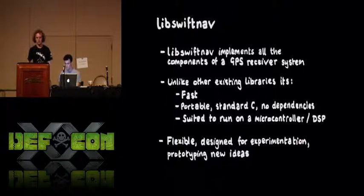Unlike the other libraries that are available, it's designed to be really lightweight. It's portable, standard C, no dependencies, apart from, I think, the C standard library. Even that you could factor out pretty easily. It's fast, it's lean. We run it on a microcontroller, a pretty low power microcontroller. So in contrast to the other existing libraries which you might run on your machine locally with just an analog to digital converter plugged in, this is something you can run on an embedded system. And it's designed to be flexible. You can prototype new ideas with it quickly. So yeah, hopefully this is something which will prove to be useful to other people.